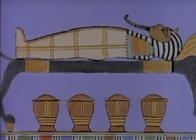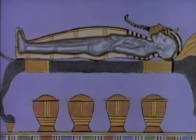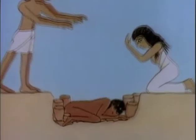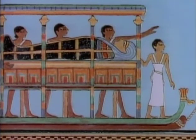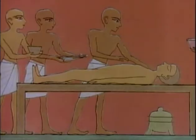In order for a person to live forever, the body had to be preserved or mummified. A mummy is a corpse that has been dried out, so it will not decay. The earliest Egyptians were mummified naturally. The corpse was buried in the ground. The hot, dry sand of Egypt dried out the body. But as time went on and burials became more elaborate, people learned how to embalm or mummify their dead. Embalmers became so expert that the mummies they made remained preserved for thousands of years.